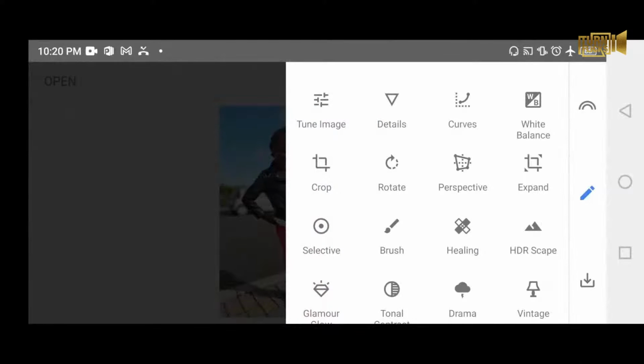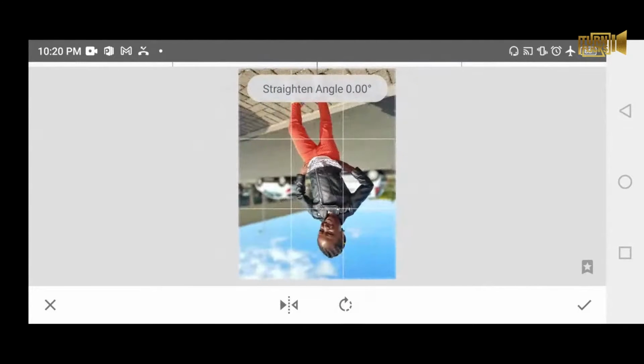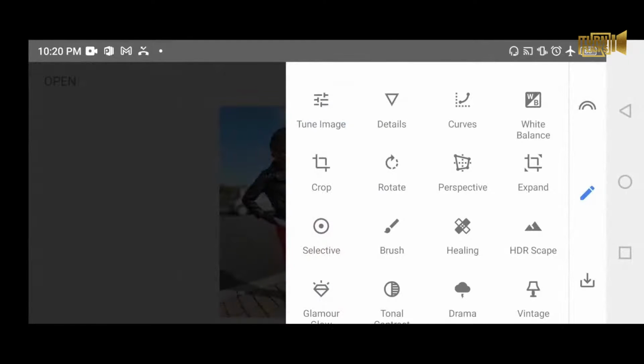If you want to rotate your picture, rotate, rotate, rotate. But in this case, I'm not rotating because we have a perfect picture, because I already applied the 12 steps of taking great pictures. So the picture itself is good enough, but just to show us what we can do to add extra boost to it.